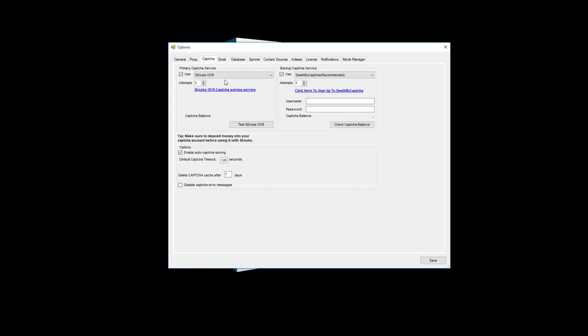Now, it's true, the better the site, the better the security. So the more high quality sites generally tend to use harder CAPTCHAs, and those generally cannot be solved through any form of OCR, not just the SEnuke OCR. And for these, you need to use a third party CAPTCHA service. And you'll find a number of these available in SEnuke, but the top two here, Death by CAPTCHA and 2CAPTCHA, are definitely the best. In particular, these two are the only two in the list that can actually solve the new Google No CAPTCHA. If you see No CAPTCHA, it's the I am not a robot type CAPTCHA.